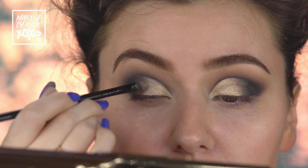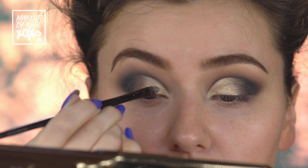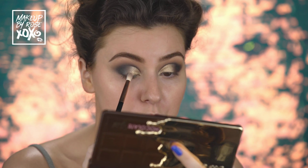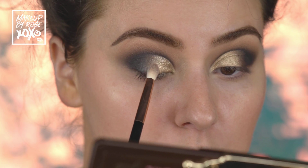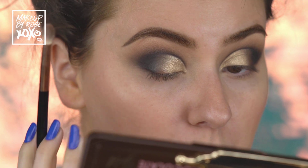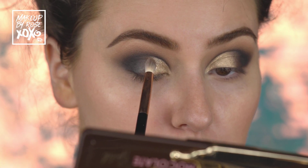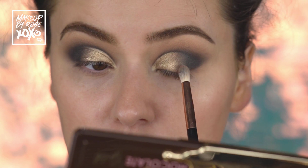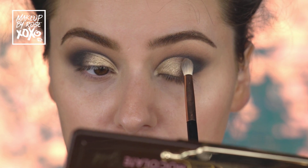And bring it over to about right here and mix it into the brown. That way it's all gonna be very gradient. This is what we should be working with now. This is turning out better than the first one I did. So now I'm just taking my LCE4 and I'm going to lightly push this gold eyeshadow over into the brown. I'm not gonna bring it all the way over to the black. We do want it to be very gradient and kind of just melt over this way.